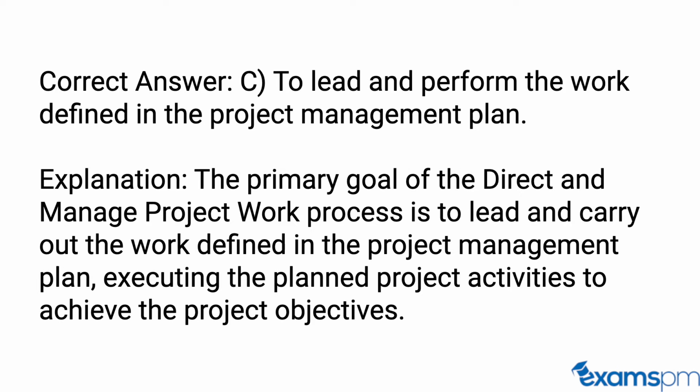Correct answer. C. To lead and perform the work defined in the project management plan. Explanation. The primary goal of the direct and manage project work process is to lead and carry out the work defined in the project management plan, executing the planned project activities to achieve the project objectives.